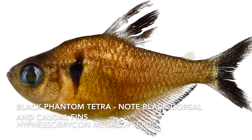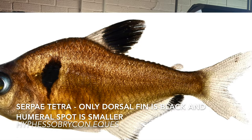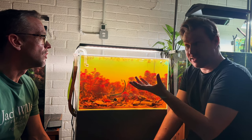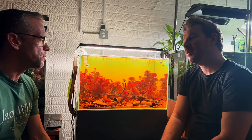And the original specimens were imported by German aquarists in the 1930s, I believe. And these came from the Guaporé, so that's why we have the black variety in the hobby. Go south, they're red, almost as colourful as serpae tetras. Okay. So that's where you get the red phantom and the black phantom?